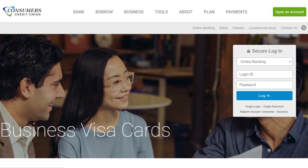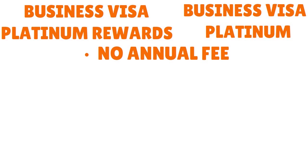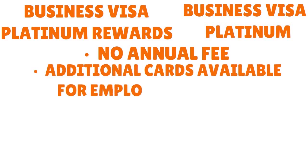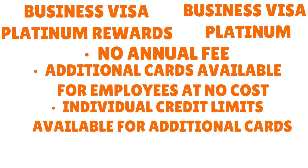Now, when you think about CCU, you actually have 2 business credit cards. You have the Business Visa Platinum Rewards, and you have the Business Visa Platinum, so the rewards and the one with no rewards. Let me talk to you first about the Business Visa Platinum Rewards. This is a business credit card that has no annual fee. You have additional cards available for employees at no cost, and individual credit limits available for additional cards.